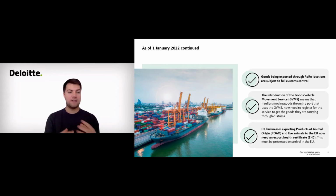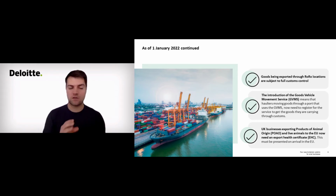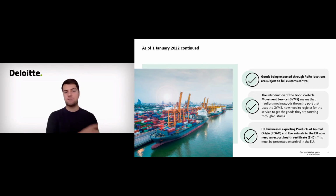So obviously those controls are now in place, but those controls maybe were more designed anyway in terms of the easements for RoRo, so roll-on, roll-off ports. And it's important to know that the removal of the delayed declarations and the implementation of these full controls are not only at deep water ports, so the more established traditional ports such as Felixstowe, they're also at your roll-on, roll-off locations like Dover as well.